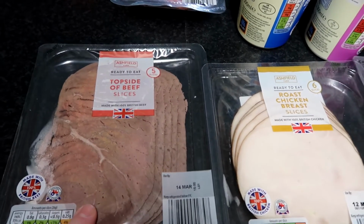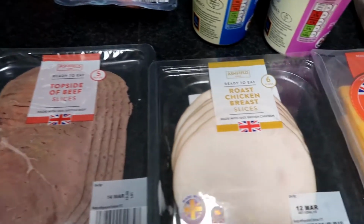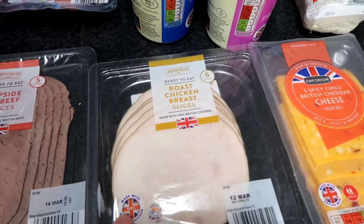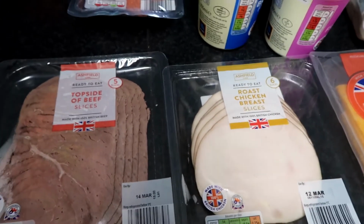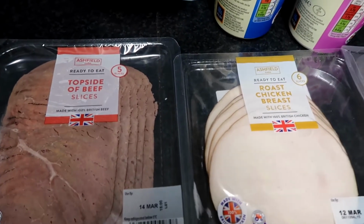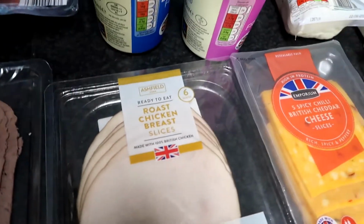So I've picked up some slices of deli beef and chicken breast. These aren't too bad at all. I do try to stick to home cooked meat, but sometimes, you know, it's life, isn't it? You think, oh no, I haven't got anything. Ah, in the fridge, you've already got something already cooked and sliced.